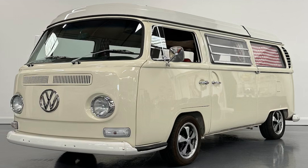When it arrived in 1950, it was known as the Type 2, and it was only in 1990 that VW renumbered things, so these early split-screen vans became the Type 1, previously used for the Beetle, with the bay window version launched in 1967 becoming the Type 2.